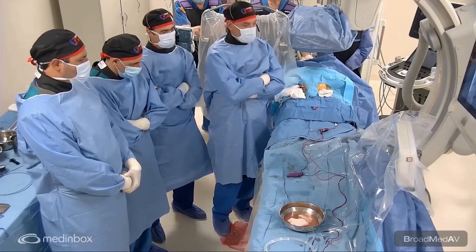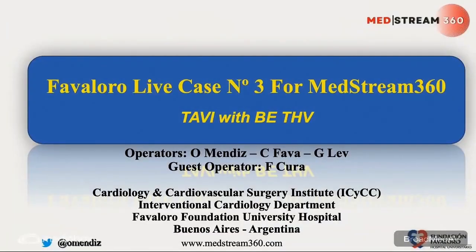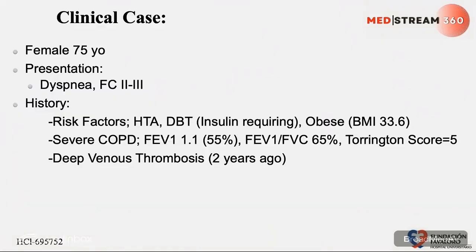Okay. Let's introduce the case. Let's go with the first slide. Next. So she's a 75 years old lady. She suffers from dyspnea. She has the following risk factors: hypertension, diabetes, also morbid obesity, with a severe COPD with this finding that you can see there. And she also suffered from venous disease with a deep venous thrombosis 2 years ago.